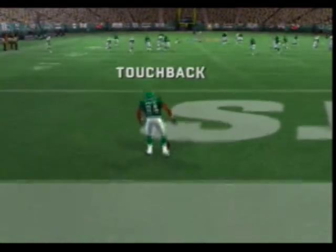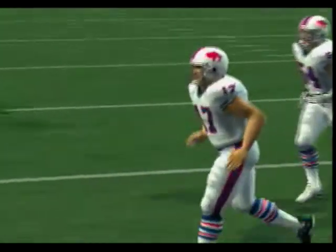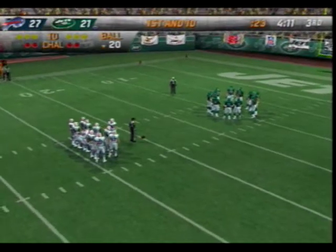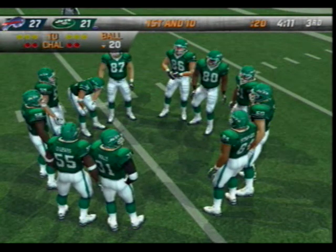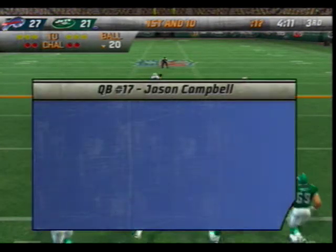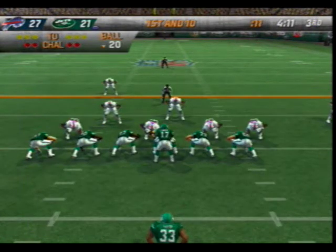This one is fielded by Hushmanzada. The Jets will start the drive at the 20-yard line. First and 10. Turner, the lone setback.